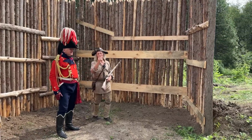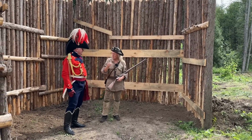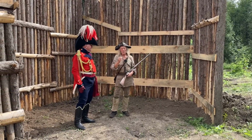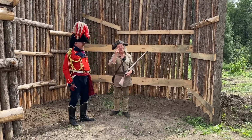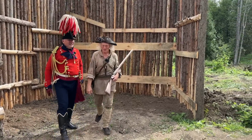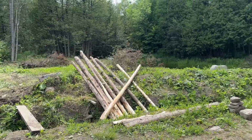So I was going to build 2 blockhouses, one in alternate corners, which was typically done on homestead fortifications. But I built one and decided, no, I'm not building this. That was enough work. I'm not building this second. So let's take a wander over to the blockhouse.